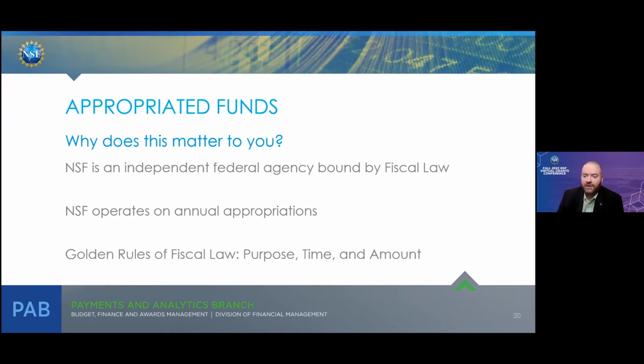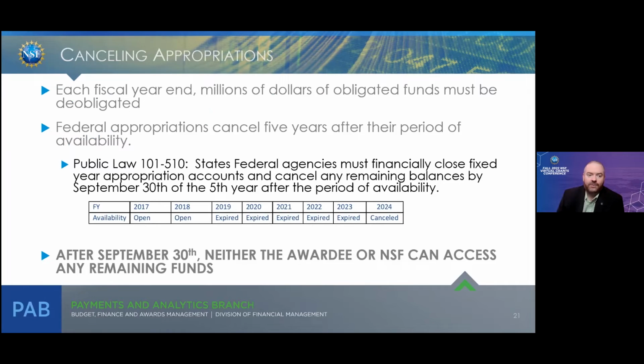And the public law requires all federal agencies to close fixed-year appropriation accounts and cancel any remaining balances by September 30th of the 5th year after the period of availability. So for most NSF appropriations, the period of availability is a 2 fiscal year period, but not necessarily 24 months. So each fiscal year, we end up needing to return millions of dollars of obligated funds back to the Department of Treasury because they weren't used in a timely fashion.